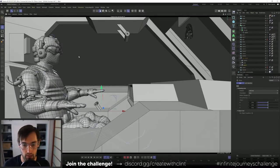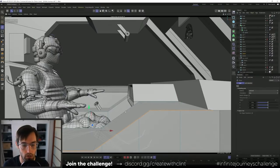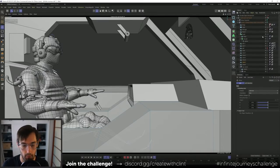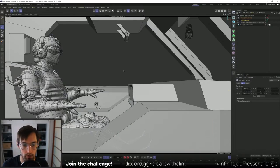So if I just take this piece here, 1, 2, 3, control drag is going to bring this down. Then we kind of have built out a center console situation, assuming that there's a person sitting here in the foreground too. So if I took our boy here, let's do character.